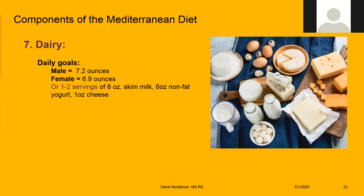So our goals for this dairy portion are typically 7.2 ounces per men, 6.9 ounces per women, looking at about 1 to 2 servings per day, sometimes even doing less, more like 4 to 5 servings a week. A serving is going to be something like a cup of milk, a serving of yogurt, which is about 6 ounces, or an ounce of cheese. So again, if we were to cup our hand and fill it with shredded cheese, with these different products, we are going to be opting for our non-fat or low-fat versions to minimize our saturated fat in our diet.